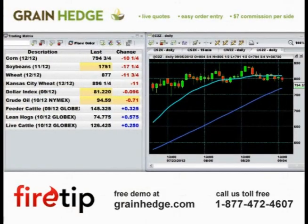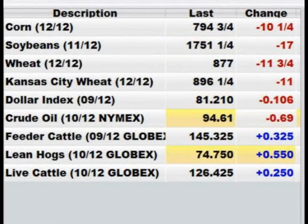Looks like we have the grains selling off here in the early going. Soybeans, the leader to the downside there on the November contract. Outside markets are relatively calm here this morning. Dollar index not moving a lot. We have crude oil selling down about $1 a barrel here. We could be seeing some harvest pressure start.